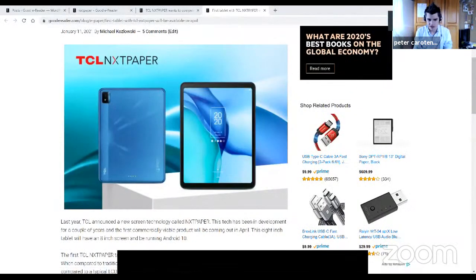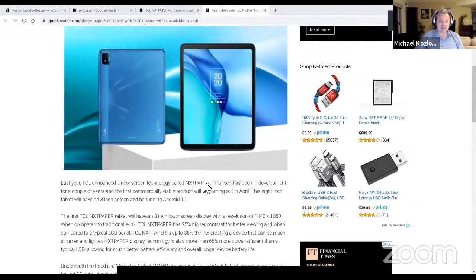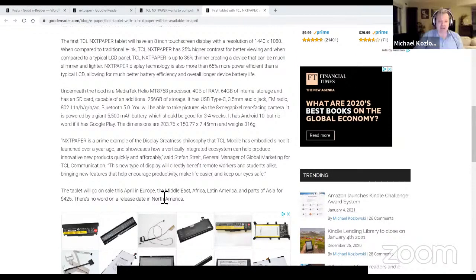I'll share the only thing that I have right now. Very limited info. People have been asking about it, but there's not a lot of info on it. It's just going to be that one picture, isn't it? There it is. So this is a Next Paper tablet. It's 8 inches. It'll be running Android 10, and it's going to be coming out in April in Europe, the Middle East, Africa, Latin America, and parts of Asia. It'll be about $425. There's no release date for North America.